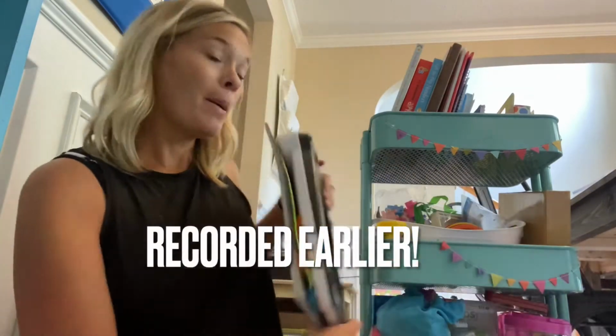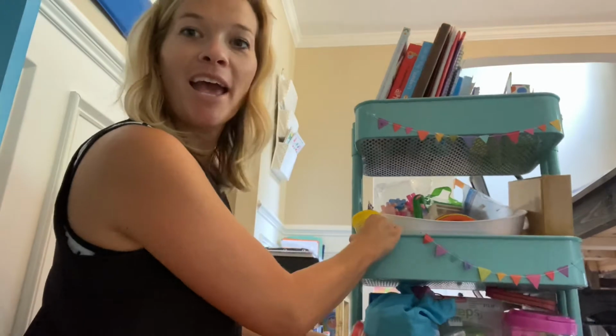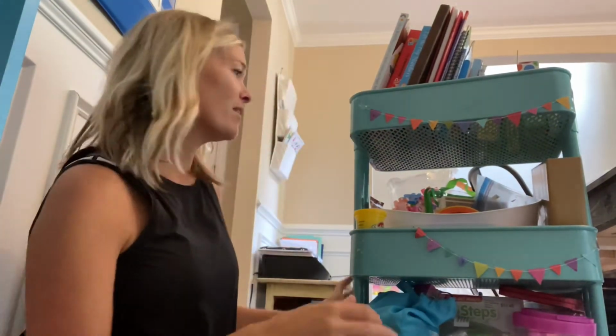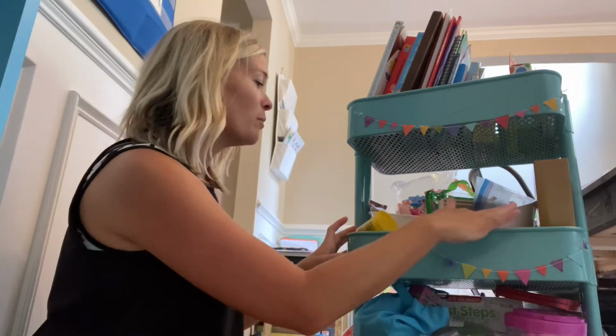Alright, so moving along to the second shelf. I hopped on the floor. I know this is a really weird angle, but that's okay. You can see what I'm talking about if I get down here and show you guys. So we have Play-Doh, gobs of Play-Doh in here.